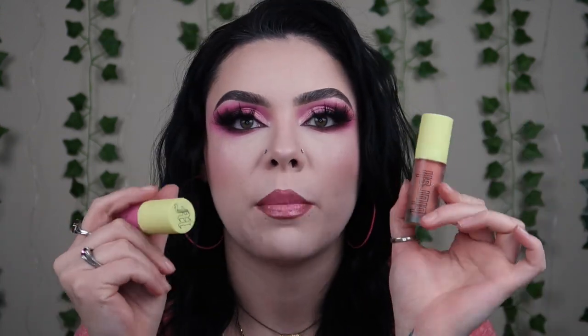The Made by Mitchell Blursh in the shade Sweet Cheeks as a lip. I also was using the shade Melon Sorbet. This really makes me want to pick up all the lighter shades for lip products, because these obviously make beautiful blushes. That's what they're meant to be. But they also make really good matte kind of lip creams, like kind of satin, I would say. So I'm very, very pleased with that.